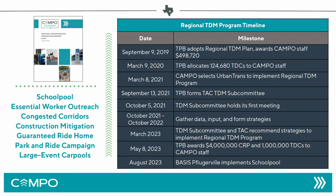One of the ideas was to use it on transportation demand management, and so what CAMPO did is we created a transportation management plan for the region, and that was adopted by the board in September 2019. In March, y'all provided us some TDCs for the local match, and then subsequently a TDM subcommittee of the TAC was created to oversee TDM activities for the region.